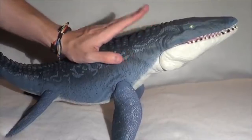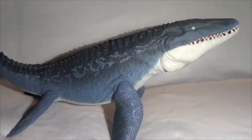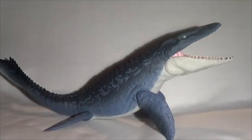Just its sheer size and its sheer resemblance to its filmed counterpart is enough to make this an incredible, incredible addition to any Jurassic collection.